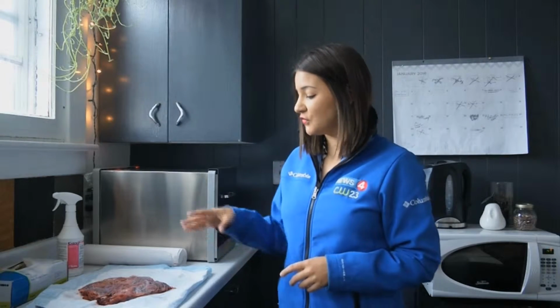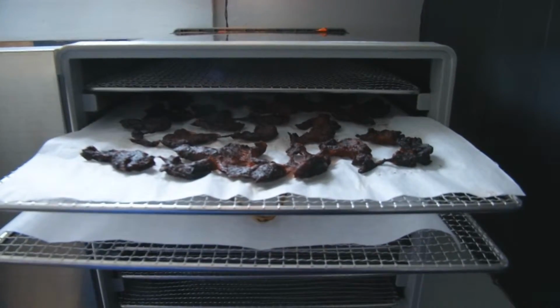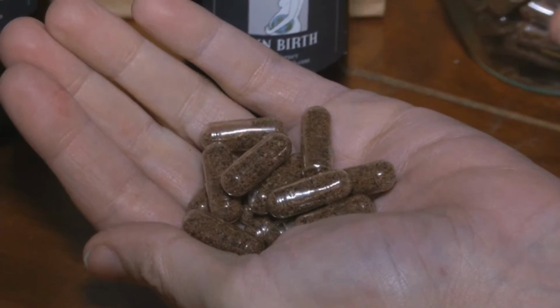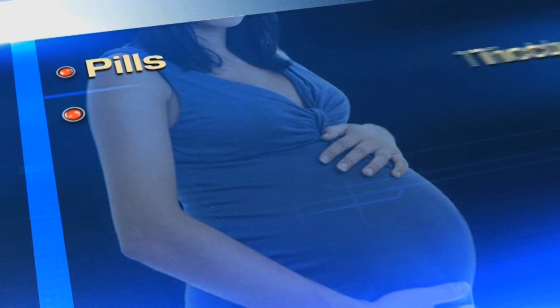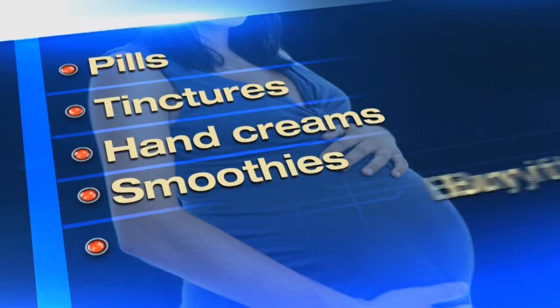First, the placenta is rinsed, dried, and cut. Then it's put into this machine, which is called a dehydrator. From there, it's ground into a powder and then put into pills. But women aren't just turning their placenta into pills. They're putting them into tinctures, smoothies, and hand creams. Some women choose to bury it and grow a tree on top.